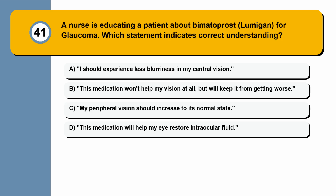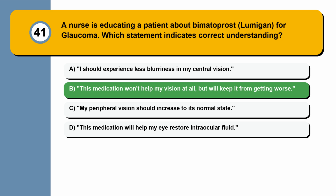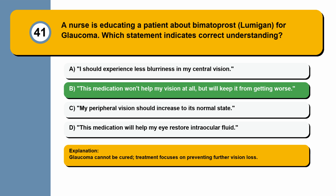Question 41. A nurse is educating a patient about bimatoprost, Lumigan, for glaucoma. Which statement indicates correct understanding? I should experience less blurriness in my central vision. This medication won't help my vision at all, but will keep it from getting worse. My peripheral vision should increase to its normal state. This medication will help my eye restore intraocular fluid. Glaucoma cannot be cured. Treatment focuses on preventing further vision loss.